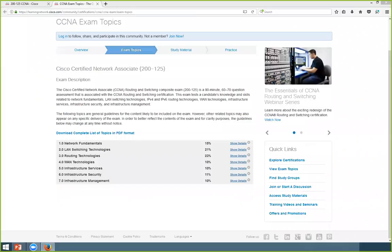So in terms of what exam I would suggest you do, my recommendation is always to do the 200-125, the accelerated exam, but it depends on your background knowledge. This course will give you a lot of the background knowledge that you'll need, but whether you'll be able to do it in a month from now is impossible to answer.